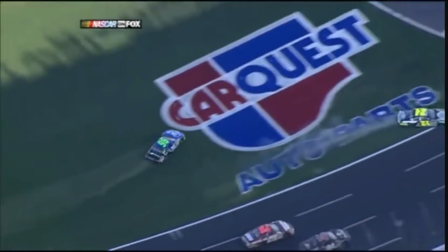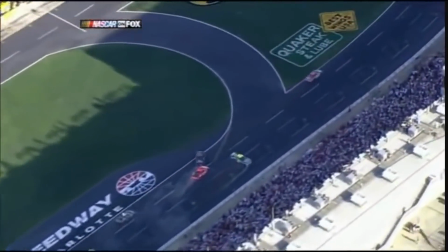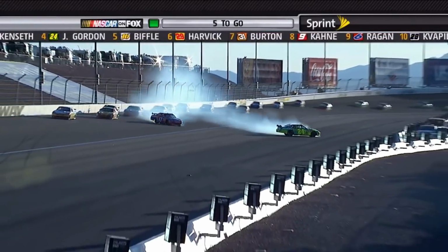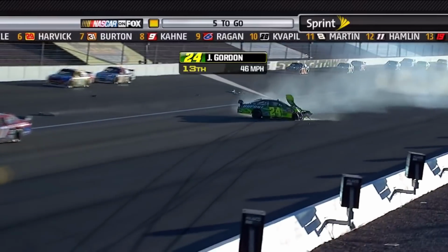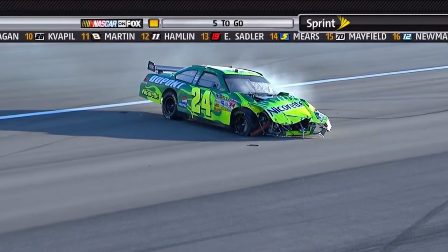Jeff Gordon, he came so close to getting that thing saved. 3,400-pound cars just bouncing around like basketballs. Look on the high side. Gordon comes up. Oh, he got Kenseth. Oh, and there goes Jeff. Jeff's in the inside wall, hard into the wall. Caution will wave. The field is frozen. We'll be coming back to 4 to go. He almost got clipped again.